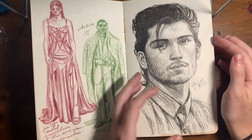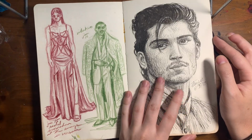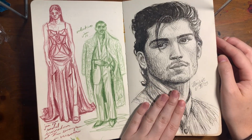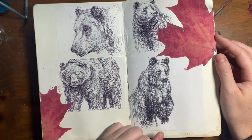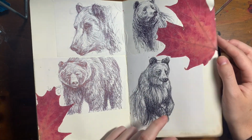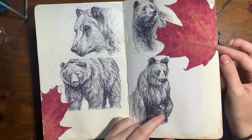And then this is a sketch of Zayn Malik in, gosh, probably 2013. I don't know why I was going all the way back to that. These are some bear drawings with some leaf pressings that I put in. And yeah, these are cute.